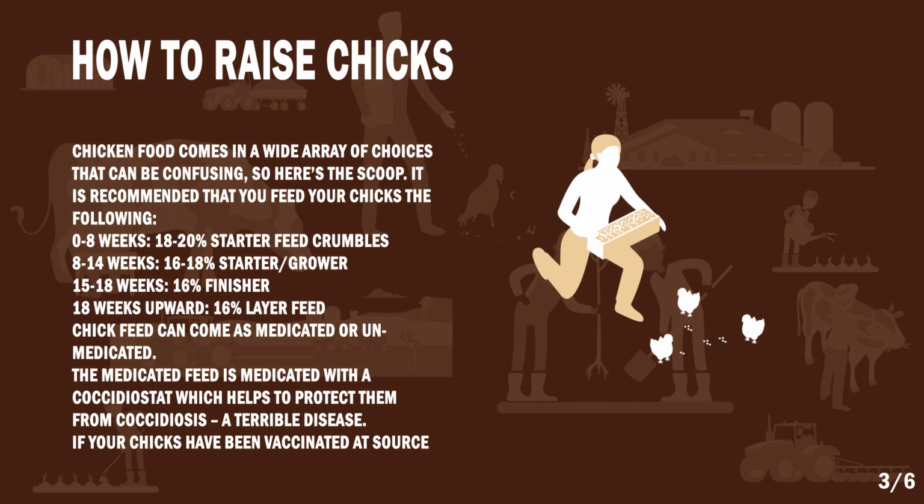Chicken food comes in a wide array of choices that can be confusing, so here's the scoop. It is recommended that you feed your chicks the following: 0 to 8 weeks, 18 to 20% starter feed crumbles. 8 to 14 weeks, 16 to 18% starter grower. 15 to 18 weeks, 16% finisher. 18 weeks upward, 16% layer feed.